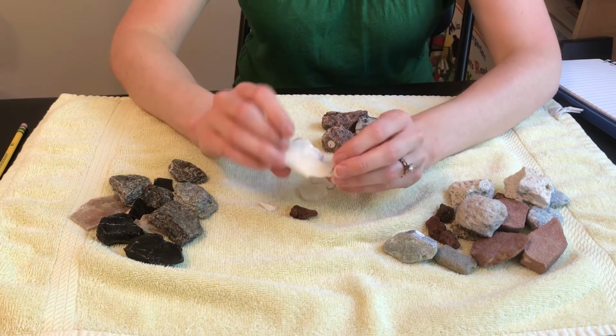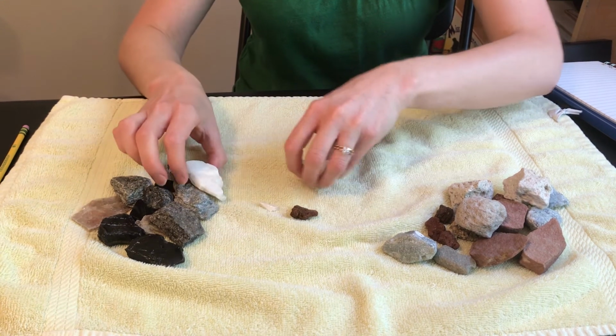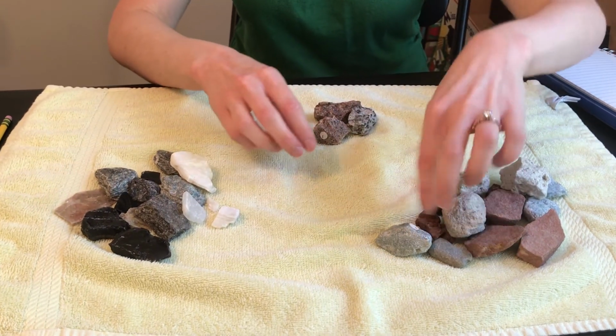Ooh, these white rocks. At first they looked kind of dull, but whenever I see it closer in the light, they are pretty shiny. So I'm going to put them over here. Well, this rock is dull.